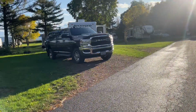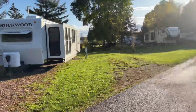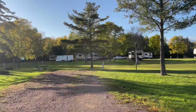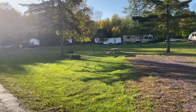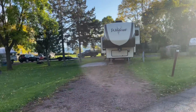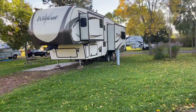So this is site 32. All of the sites have a pretty decent space around them. They're not right on top of one another. They've got good space behind them. This is site 23. The sites also all have fire pits and picnic tables. This is site 33. All the sites here are back in, except I think this one you can pull straight through.